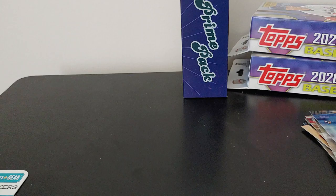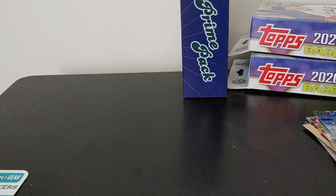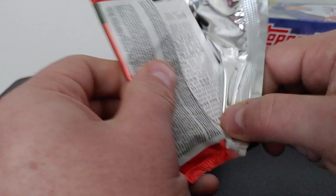All right. Keep the train rolling. Let's keep moving on with these prime packs. Got a 2018 Donruss Ryan Braun. Topps Heritage, Cooperstown Collection, and 2019 Opening Day. We opened Cooperstown Collections first. Let's try it again.